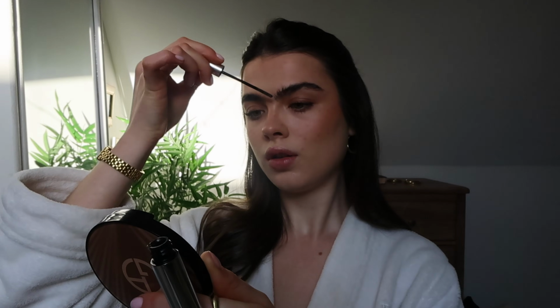And now, exciting times, because I've got a brand new product I've never used before. This is the Clinique Just Browsing, see what they did there, Clear Sculpting Gel. I'm going to wipe off the excess because I don't know how the formula kind of goes. What I typically do is brush up my brows.